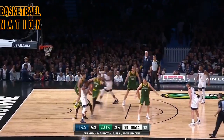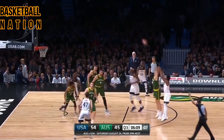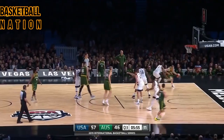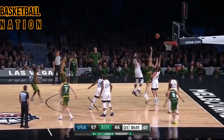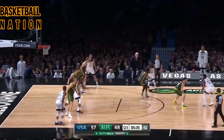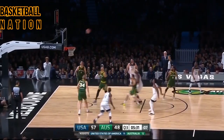Pat Mills on the baseline. They said, no, sirree. We've seen this play before. Turner, shot clock at 7. To cover themselves for any little slip-up. Mills gets it from Ingles, looks inside, now picks up the dribble. Donovan Mitchell, guarded by Dellavedova. Screen from Turner opens up the floor for Mitchell.